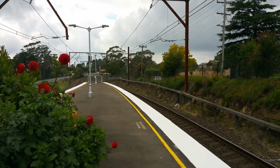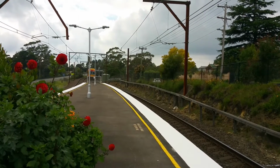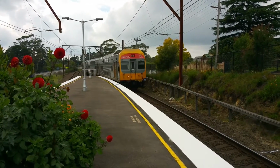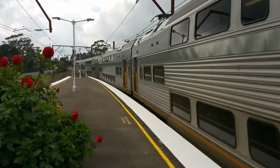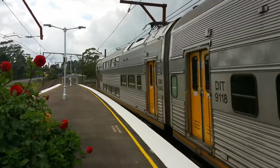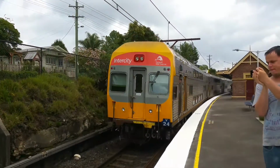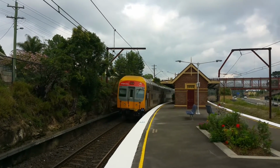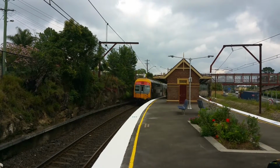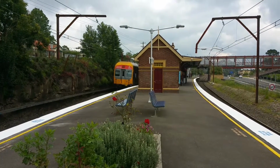And we've got a V-set approaching platform number 2, Mount Victoria service. The set is V24. V24 now departing platform number 2, Mount Victoria service.